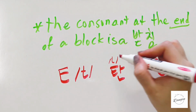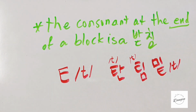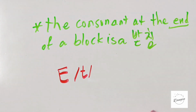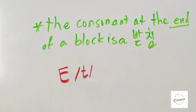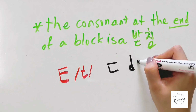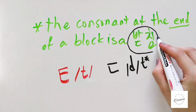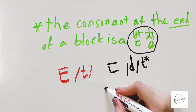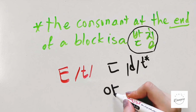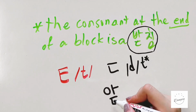But there are other consonants which sound like a t at the end of a block. What are they? I will write them all here so you can take a note. First is dik. Do you remember its original sound? It's a d sound. But I told you before that it has a very special t sound, and it's when it comes at the position of a batchim. So, for example, the word at, it's not ad, it's at.